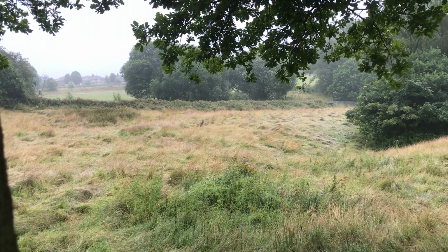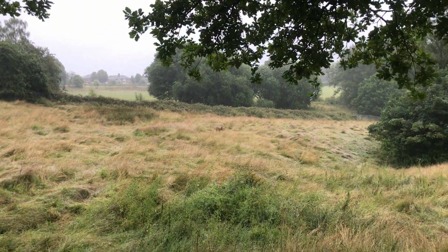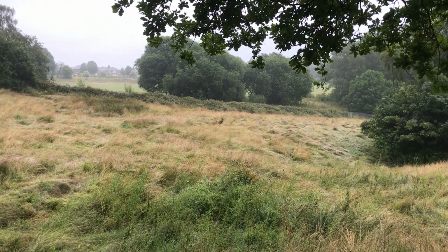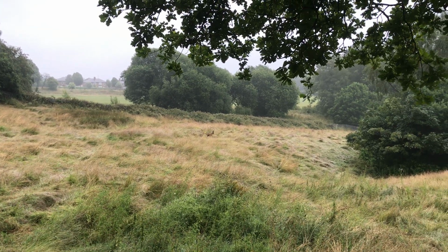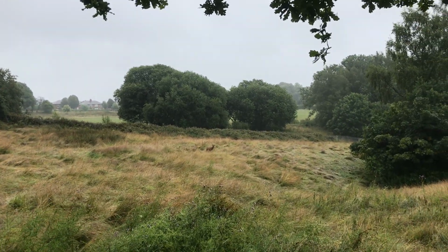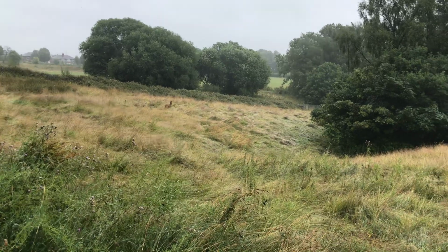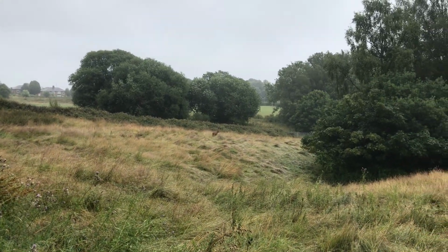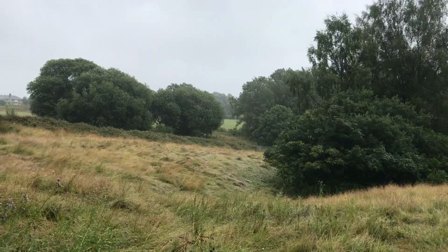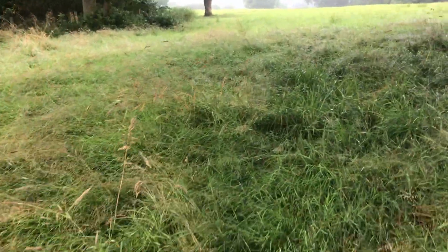Can't move anywhere because it's looking right at me. See, I've got to watch because if it's hurt, it's got antlers. It'll come running. Oh, I'll come a bit further down. How about that, ladies and gentlemen? That's how you stalk the deer. Anyway, come on, let's get back up here.